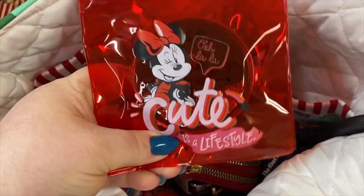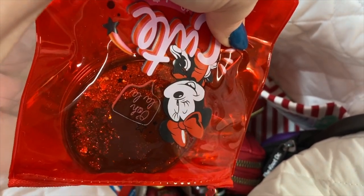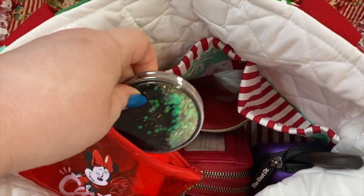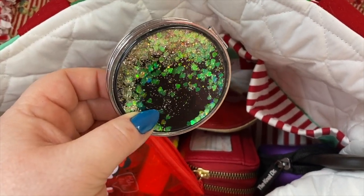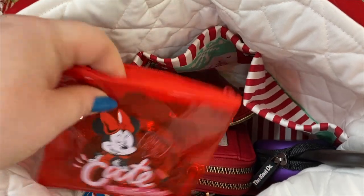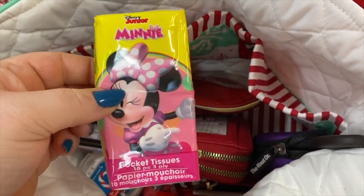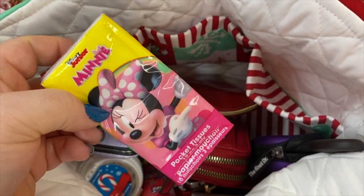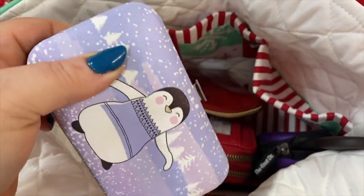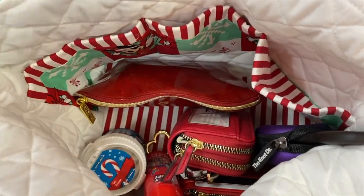My little Mickey Mouse pouch here with my glitter compact mirror in there, as you can see. Isn't that pretty? Let's see if I can... there we go. Isn't that cute? I think I got that at Ross. I believe Ross? Or maybe it was Dollar Tree. I don't know. Cute tissue, Dollar Tree, I believe. They're so cute. Little Minnie Mouse. I have my little manicure set in here. I believe this was Ross also last year.